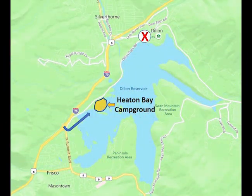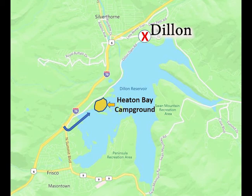I should mention that Heaton Bay must be accessed from the town of Frisco via the Dillon Dam Road. Accessing the campground from the town of Dillon is prohibited, as RVs, trailers, and truck campers are not allowed to travel over the dam.